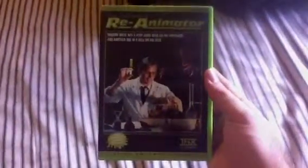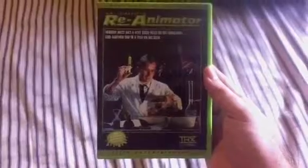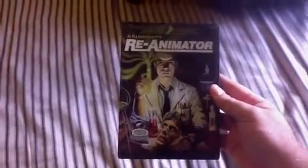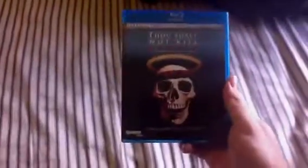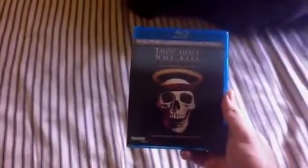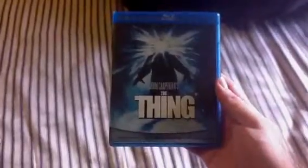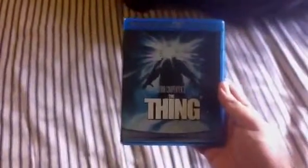Now I have two editions of Reanimator. I have the Millennium Edition, which is the real life photograph of him on there, and then I also have the re-release, which is the animated, hand-drawn rather, cover. So those are two cool editions. A couple Blu-rays, Synapse release of Thou Shalt Not Kill Except. Like that cover art. And of course, The Thing, John Carpenter. Love that cover art. Love it.